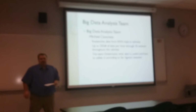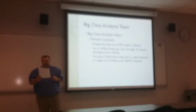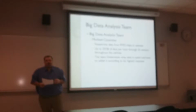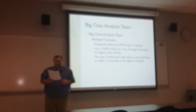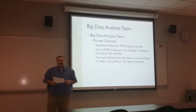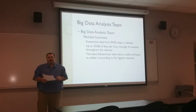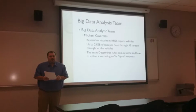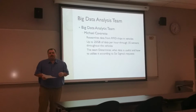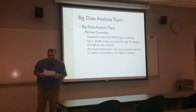This big data analysis team is run by Michael Cavaretta, and what they do is gather a ton of data between all the vehicles. Each one of these vehicles can record up to about 25 gigabytes of data per hour, and this is done by RFID chips through sensors, about 35 sensors throughout each vehicle. This helps them show exactly what the vehicles are doing and possibly show how to improve each vehicle through this process.